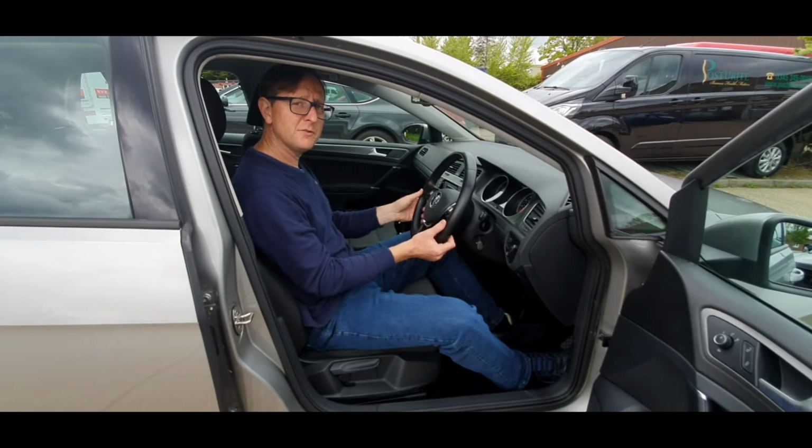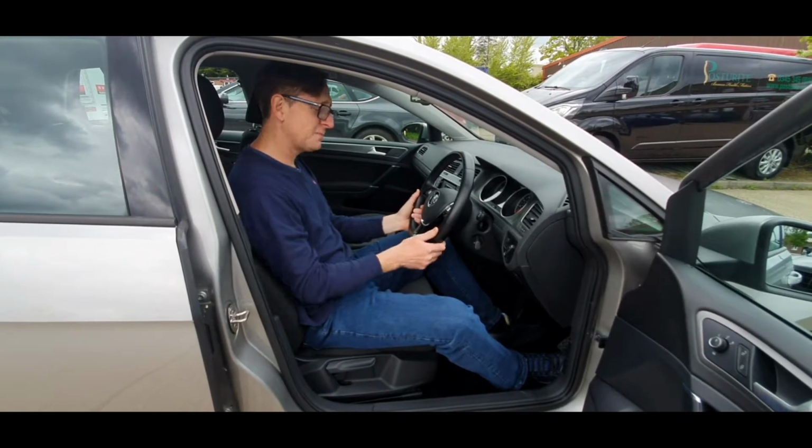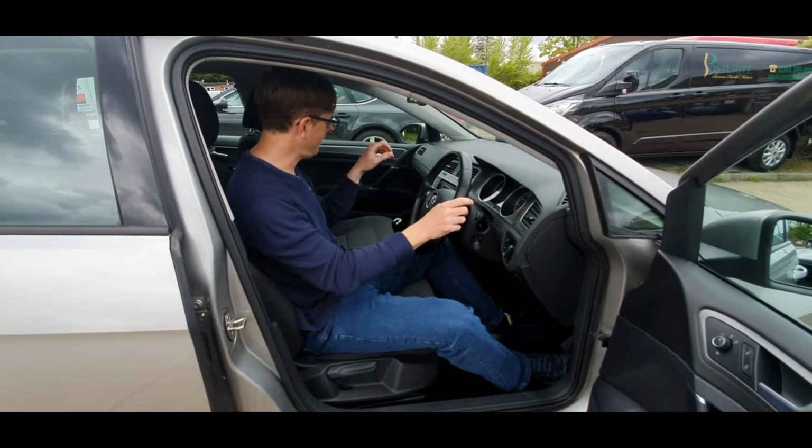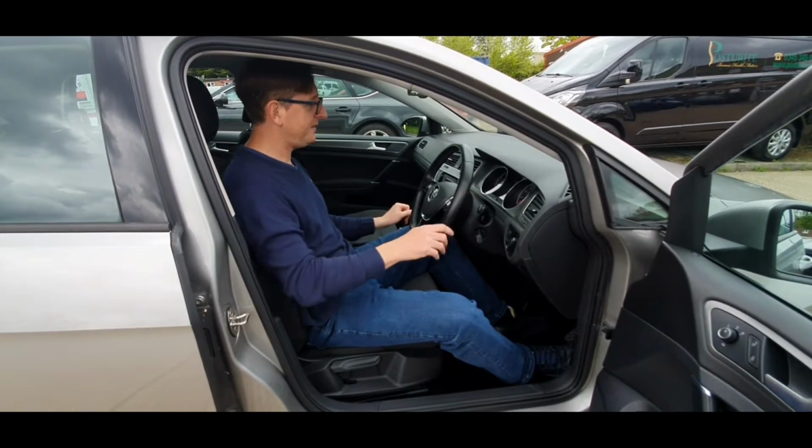It's very attractive leather faced steering wheel, sporty number with a flat bottom. Who doesn't love a flat bottom? Right. I think that's about it in here.